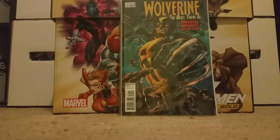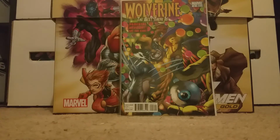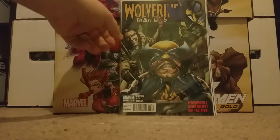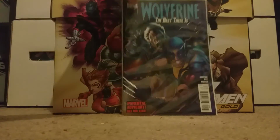Wolverine, the best there is, number 1. The best there is, number 2. Best there is, number 3. Madcap. And number 5 of the best there is. Got all of those Wolverine books for $1 each.